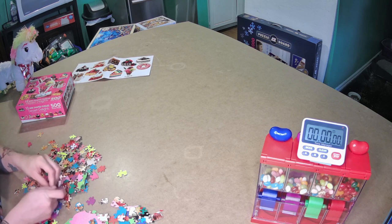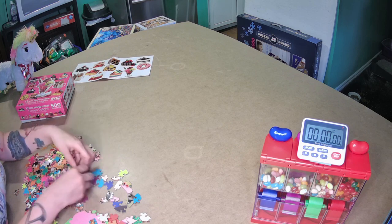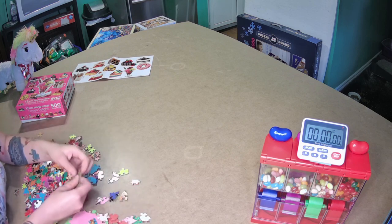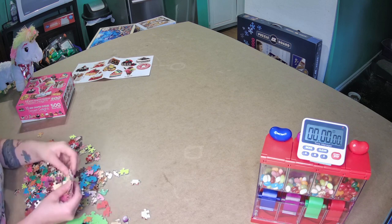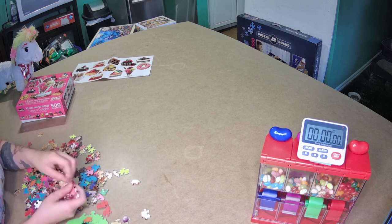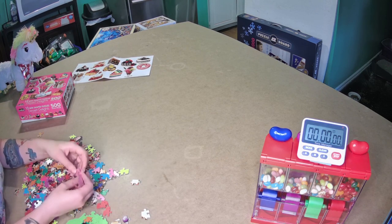It had the really good color breakup. Yeah, that's what I mean, though. So it's hard to judge how long a puzzle should take. We've been pretty accurate. I have to wonder if that's an anomaly, if other people have as wide a range for the same piece count as you do.